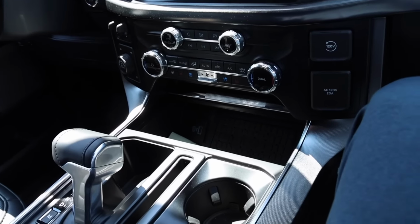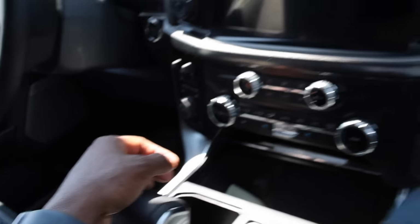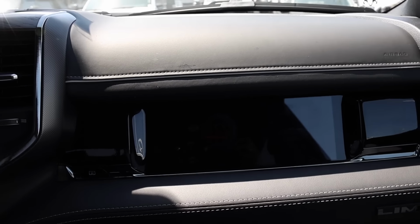And both trucks have heated and ventilated seats, dual climate control, no surprise there. They both have drive modes too. Let's go ahead and check out this on the Ram. Here's the dash for the Ram.